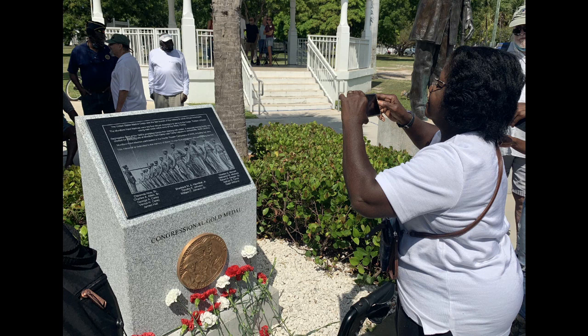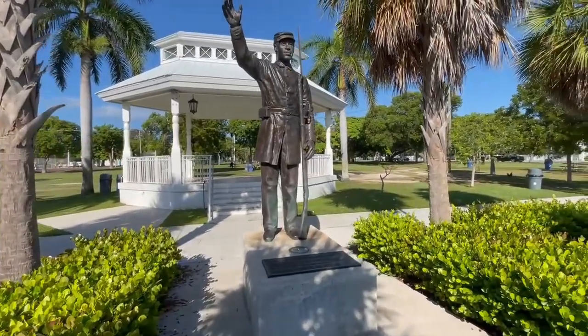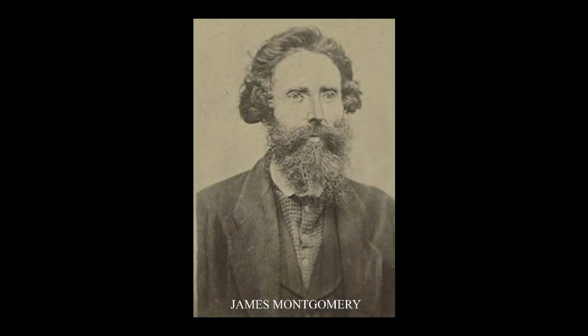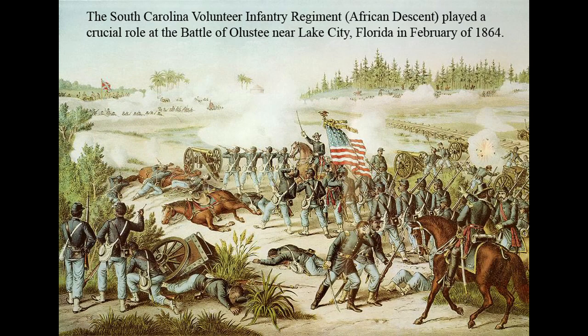Marine Corps. The plaque explains their service and honors 13 Key Westers who served among them. Next is a statue honoring African American soldiers from Key West who fought in the Civil War. Colonel James Montgomery, who headed the 2nd South Carolina Regiment, traveled to Key West to recruit a regiment of free blacks and former refugee slaves.